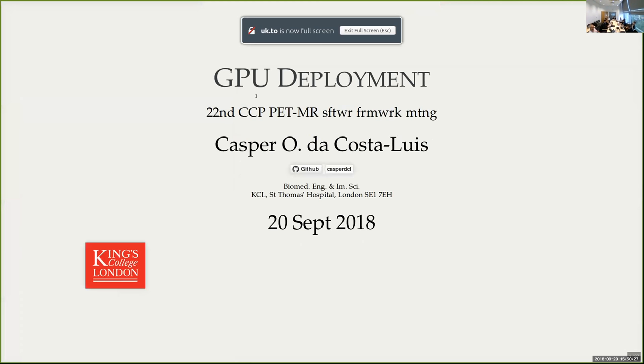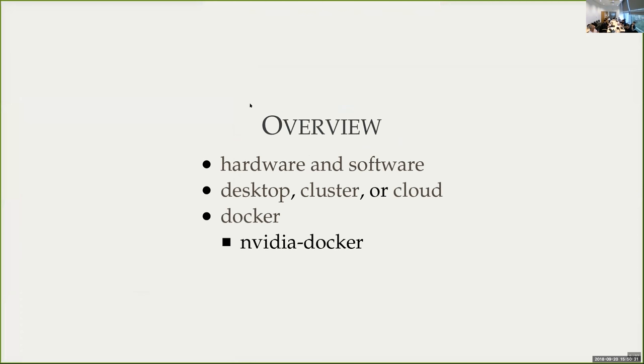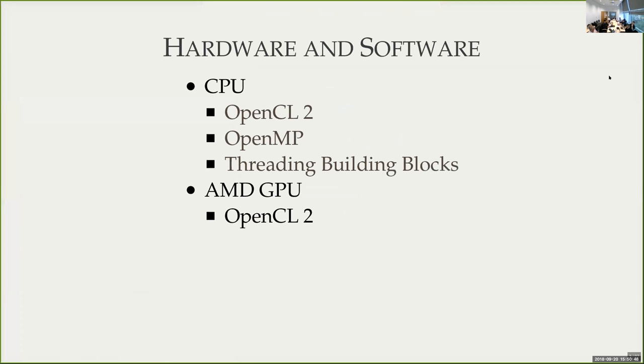Full screen. So yeah, a quick recap of GPU stuff: how hardware and software are linked together, the difference between desktops and clusters and maybe whatever this weird cloud thing is, whatever that means, and how Docker can help you and NVIDIA's wrappers for Docker can also help us.